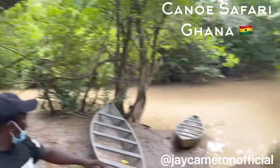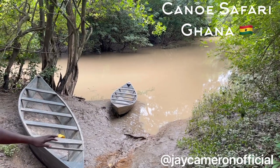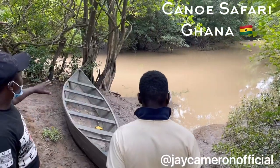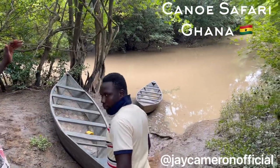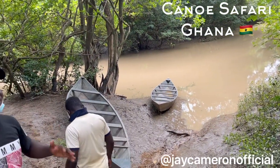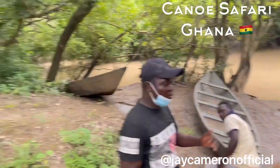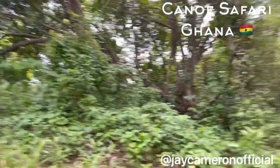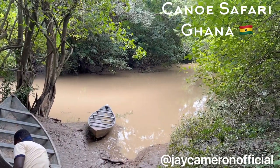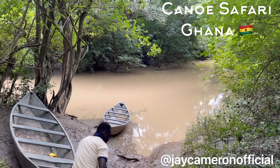A canoe can take about 6 people. And we used to have 2 paddlers, one in front and one at the back. The one at the back makes sure the canoe moves and he controls the canoe or the boat. But the one in front makes sure the canoe moves. And there are going to be 2 paddlers with us here. And I'm going to be the guy to explain everything.